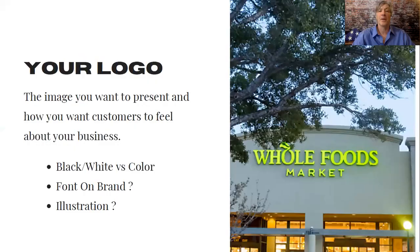Let's get started. We'll start with your logo. You know, it's kind of the foundation of brand building. It's the image you want to present, and more importantly, it's how you want your customers to feel about your business. You've got some choices here. You can create a black and white logo, which is cost effective, it's less money, or a 4-color logo, which costs a bit more whenever you print something, but of course it's more dynamic. There are ultimate font choices, right? We've all seen on our computers how many different fonts there are, but it has to be on brand and on strategy. You want your font to convey that image of your restaurant as well.